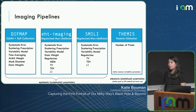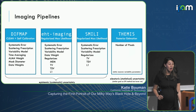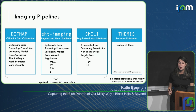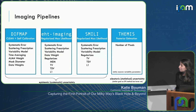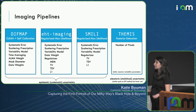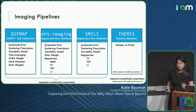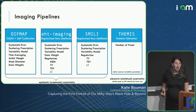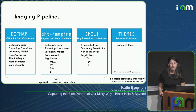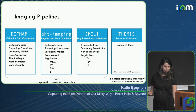Well, one way we dealt with it is by developing 4 different imaging pipelines that would survey how images would change as a function of these different imaging settings, just similar to M87. 3 of these pipelines attempted to characterize the epistemic, or what we kind of like the systematic uncertainty, like the image prior or variability model. And the 4th method had the goal, similar to DPI, of estimating the aleatoric, or the statistical uncertainty, under one kind of model.